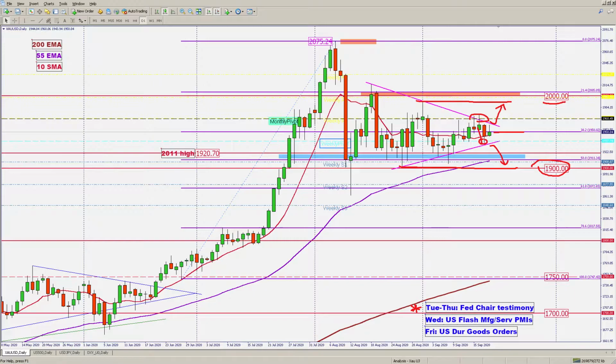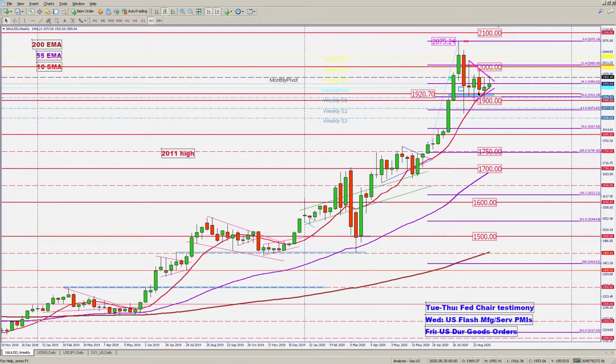Let's take a look on the weekly time frame, and after a spinning top, it's just shifted a bit higher.